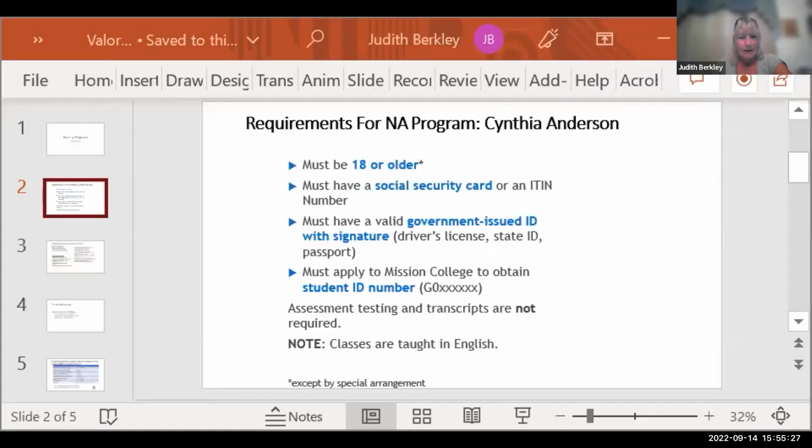I'm going to switch my sharing. So in order to be eligible for any of our programs, can you guys see this? Hopefully you can. Am I not sharing? Okay, hold on a second. All right, let's see. Sorry. There we go. Hopefully you can see that, right? Okay, so.